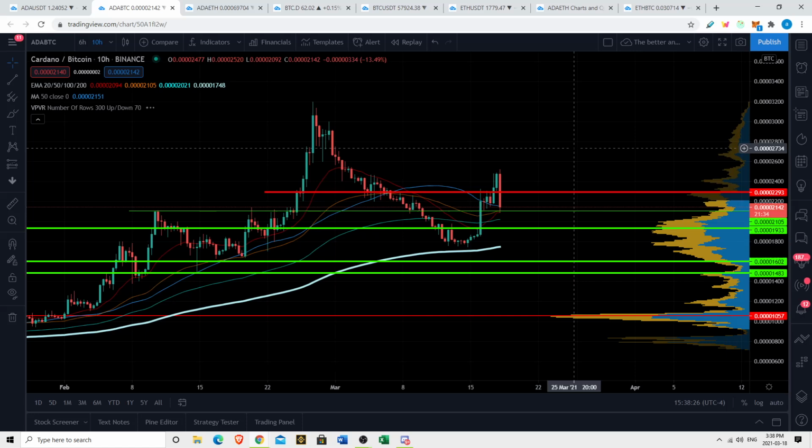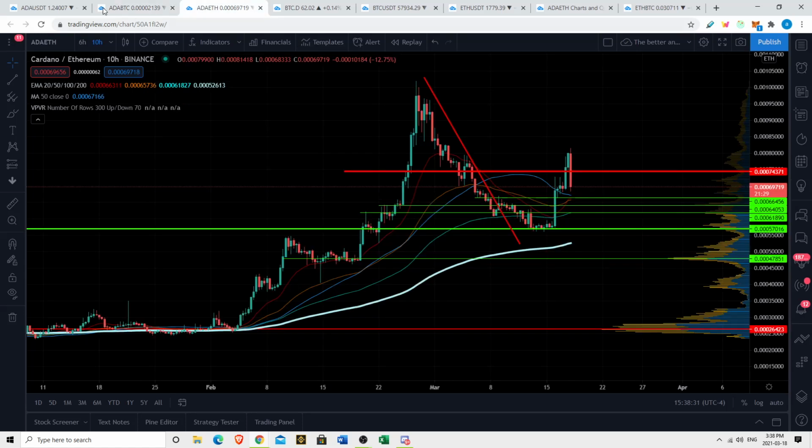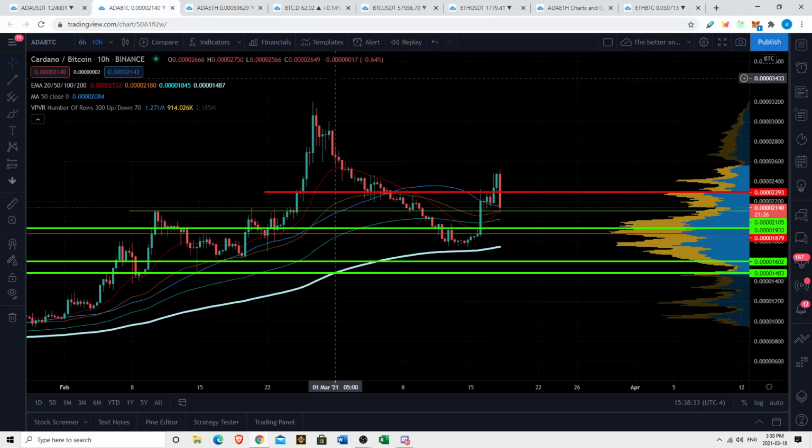Now, another very important chart that we need to look at to try and understand what Cardano will do are the pairings with Bitcoin and Ethereum.